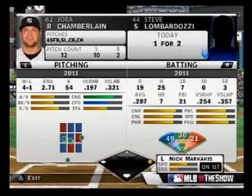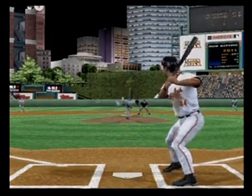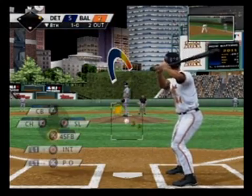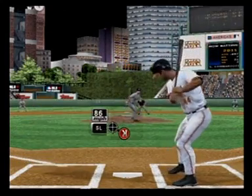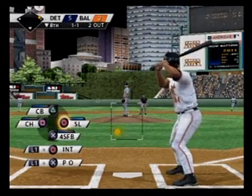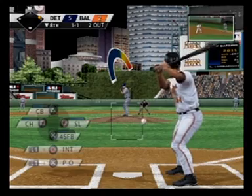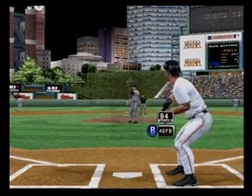Number 44 will dig in. He's 1-for-2 in the ballgame. A fastball here, too low. It's 1-0. In for a strike. It's 1-1. A runner on first with two away. Here's the 1-1. And he misses, 2-1.